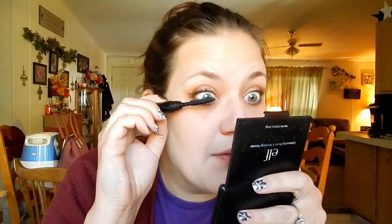Ow, I poked my eye with it. You're not nice. When I have contacts, it doesn't bother me as much, but I'm not wearing contacts today. It's too pokey. Okay, so that was that one, and let's go into the Sephora one. And this one also has a unique wand. It's very full, but if you turn it sideways, it's flattened. So I've been combining the two, and I like the look of combining the two.